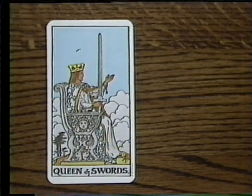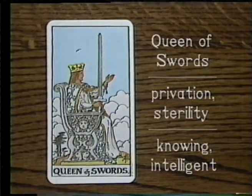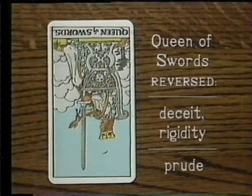The Queen of Swords sits serious and stern on her throne. The general indication is of sadness and privation, possibly sterility or widowhood. But the person represented is an intelligent, knowing woman of dark hair and brown eyes. In the reverse position, she is a prude. There is an indication of lying and intolerance.